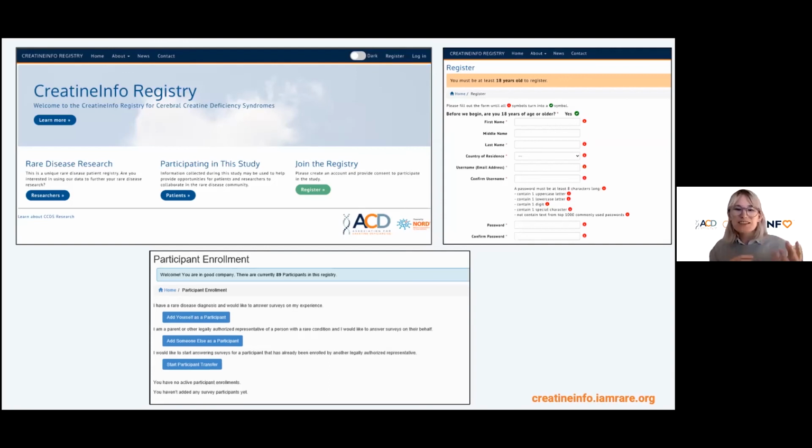So how are ClinGen and ACD connected? We are using our new CreatinInfo registry. We launched the registry back in March, and this will be the platform that lets us connect the ClinGen data share program with the genetic reports from the community. If you register, you can log in as a participant, meaning the person with the CCDS diagnosis, or as a parent, caregiver, or legally authorized person on behalf of the participant.